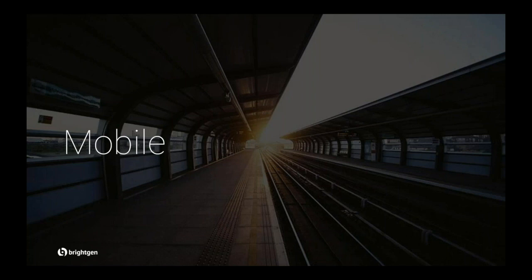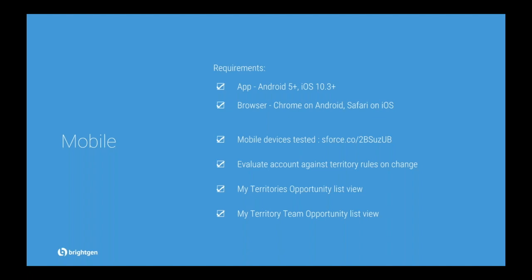Okay, next, the Salesforce mobile app, formerly known as Salesforce One. So the downloadable app requires Android 5 Plus or iOS 10.3 Plus, while the browser app requires Chrome on Android or Safari on iOS. Salesforce tests this app against a limited number of devices, which you can find at the short link shown there. You aren't stopped from using the app on untested devices as long as they meet the requirements, so as long as they're Android 5 Plus, for example.